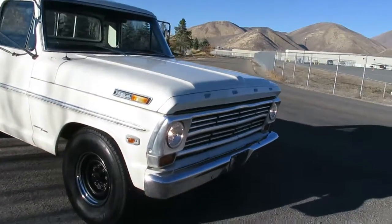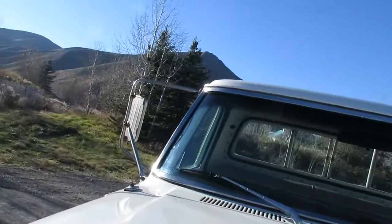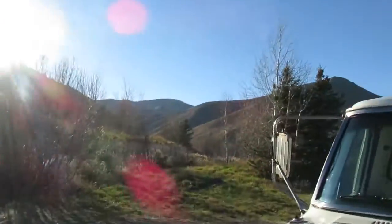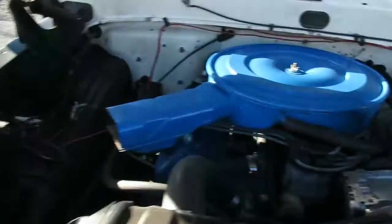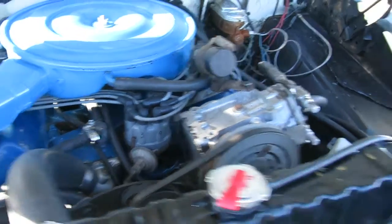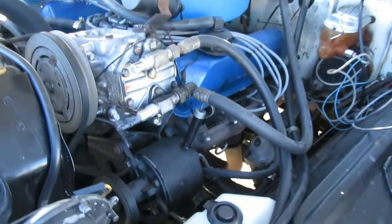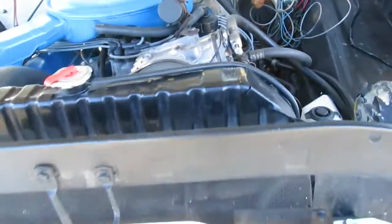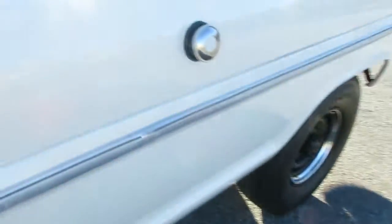So there you go. If you want a '60s style farm truck, but you don't want the hassle, and you want to just be able to jump in and run, this is it. I'll do one last thing. I'll shut this off. Love the sound of these doors. You can tell there's no filler in them.